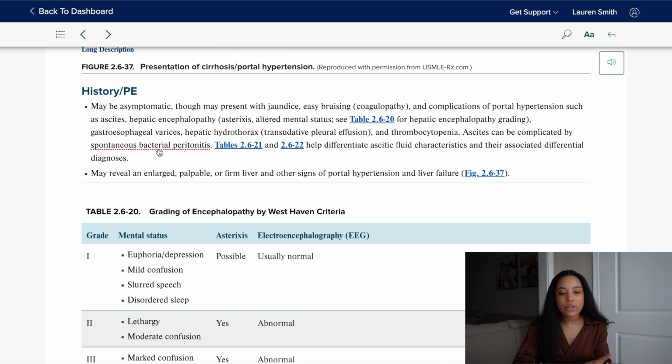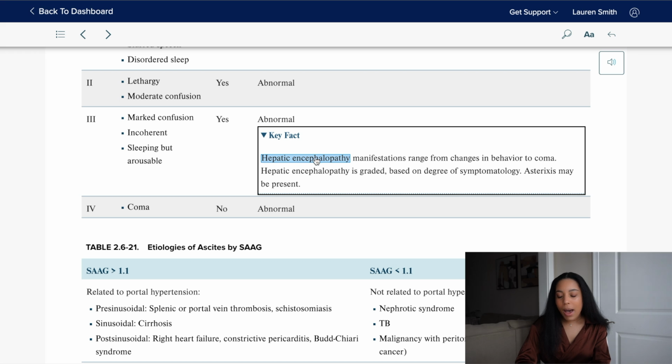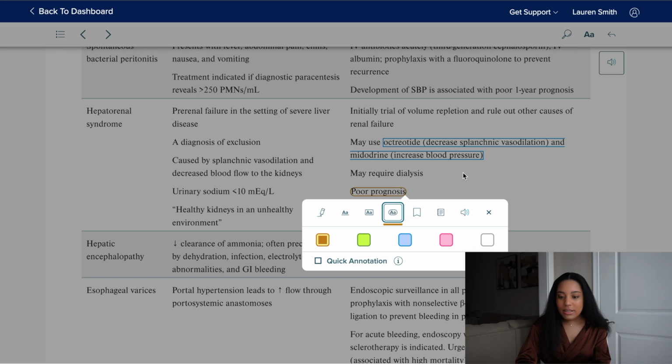For spontaneous bacterial peritonitis, I added a little note to myself: most common infections are from gram-negative rods. I've highlighted hepatic encephalopathy. And I've boxed this section right here on treatment for hepatorenal syndrome. I'll just show you an example. You can circle things, you can change the color, you can do whatever you want to do.